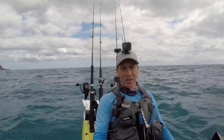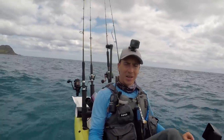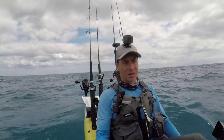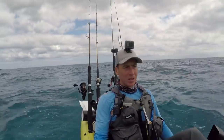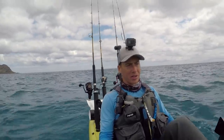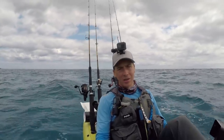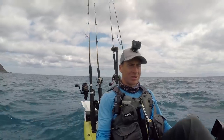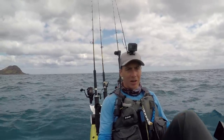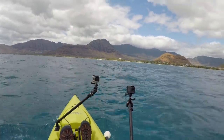On the way out to the first spot, I trolled and I kept getting little bites. I'm pretty sure it was just ahas. They ended up stealing my bait strips, both of them. And then I made it all the way out towards Miley Point and drifted along the ledge there. No luck. The only things being caught otherwise seemed to be sharks, barracuda, and aha.